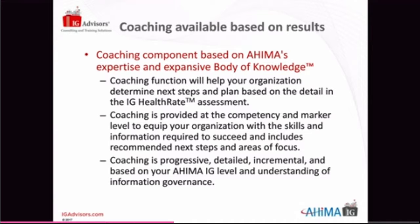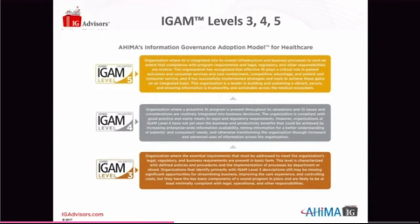So AHIMA's IGAM levels are 1, 2, 3, 4, and 5. We do provide awards, much like HIMSS level 6 and HIMSS level 7 sites. You'll see we have IGAM level 5 as our top level, and that's an organization that has really integrated information governance across the enterprise. IGAM level 4, and then IGAM level 3. So you'll see organizations with some of those symbols on their site, and that's what those are.